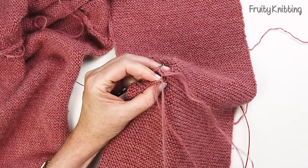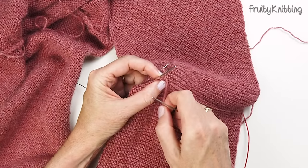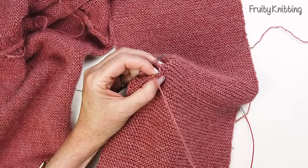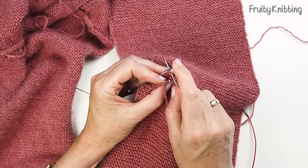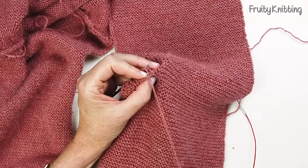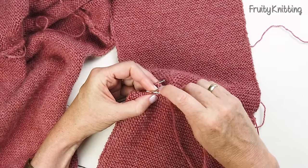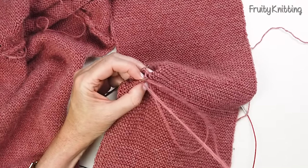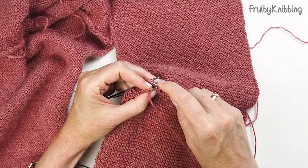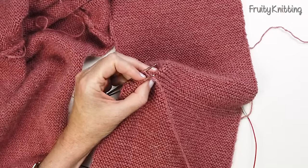So with your grafting needle, you slip the first stitch knitwise off the needle, and then you thread the grafting needle purlwise through the second stitch, but you leave it on the needle. And you do this first on the front needle, and then you do the exact same thing on the back needle. So in your head, the pattern that you need to remember is just simply knit off, purl on, knit off, purl on, etc.